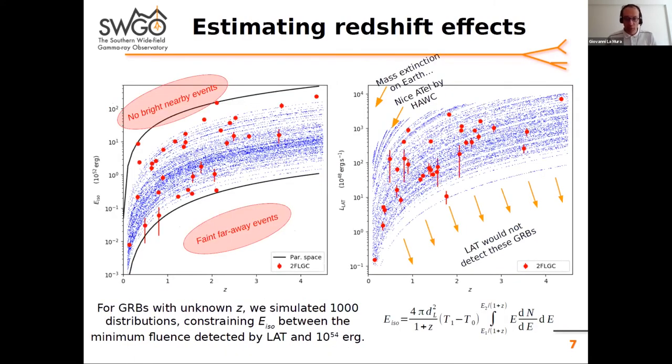One of the problems that we need to account for in order to extend this study to a population is that there is only a small fraction of events, in particular 34 LAT detected events out of a sample of 186, in which we actually know the redshift of the source, and therefore we know the intrinsic emitted power and the luminosity. There is a huge sample of events for which we don't know the actual redshift, but we can use this population in order to extract at least statistical inferences on what we expect to be the redshift, the opacity effect on the very high energy extension.